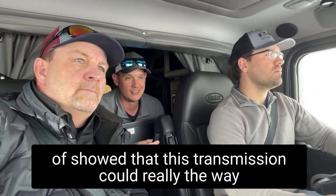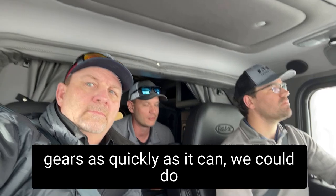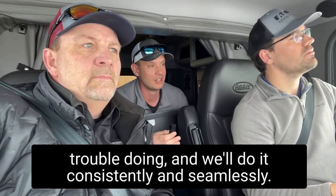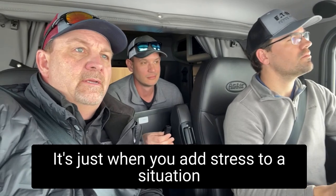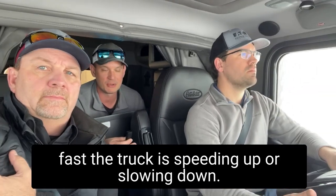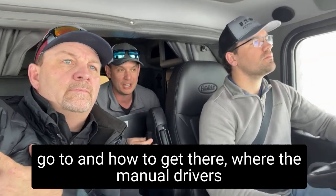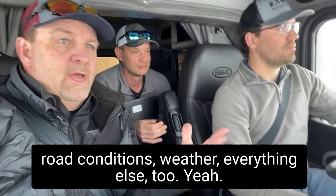It was one of the ones that just showed that the way we were able to control the engine and control our gears as quickly as it can, we could do things that a lot of manual drivers would have trouble doing. Right. And we'll do it consistently and seamlessly. Not that the guy's not a good driver. Right. It's just when you add stress to a situation or needing to really get it, sometimes those things happen. Well, we could tell based off the weight, the grade, how fast the truck's speeding up or slowing down. We could calculate very quickly exactly what gear you need to go to and how to get there. Where the manual driver's got to do that all on the fly, which again, a lot of guys could do, but we could do it every time. Yeah. The driver's got to deal with traffic, road conditions, weather, everything else too.